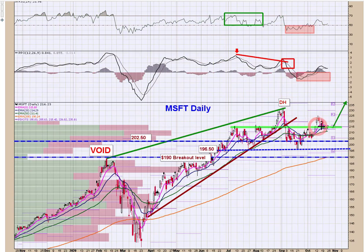Microsoft, your daily pivot is at 215. Anything north of 215, I think you can be long, looking for a run back up to the highs. Your first resistance point will be 222.50 right here, and then your second target will be 230, 235.